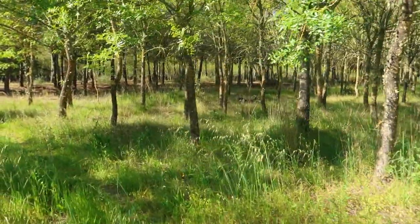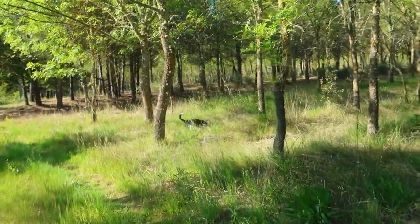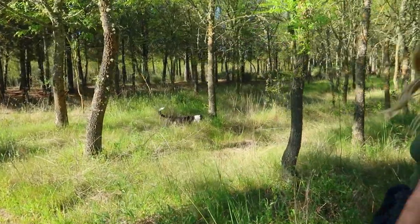So, there's Bella away. Fetch it, go on. What is it? Good girl. Go on. Get it. Bella, absolutely loving life on the forest walks.